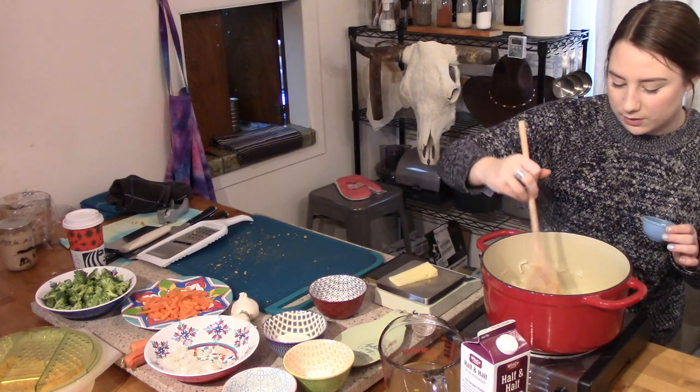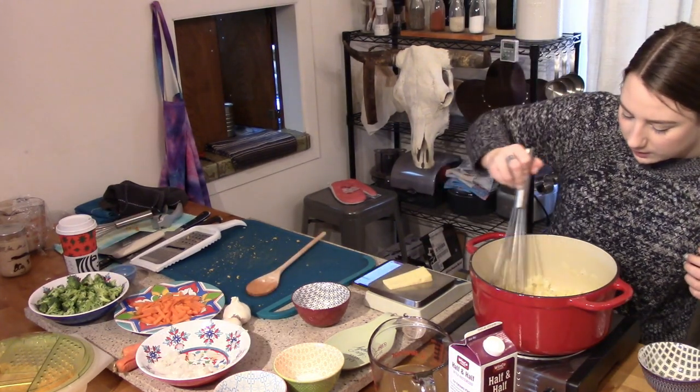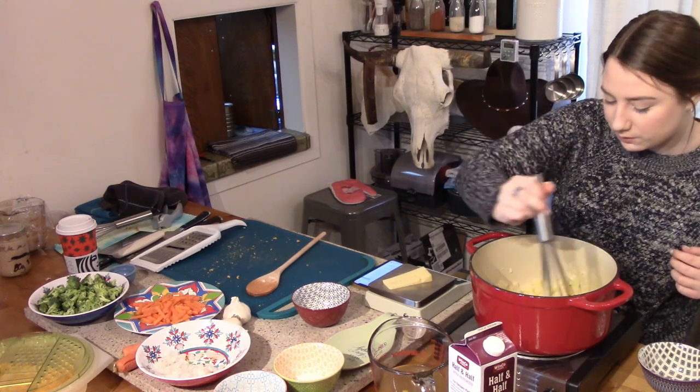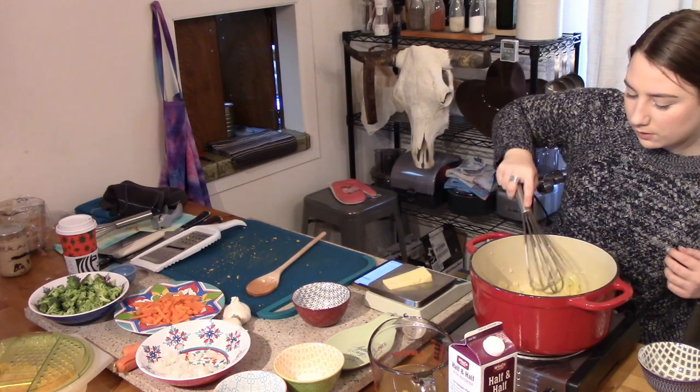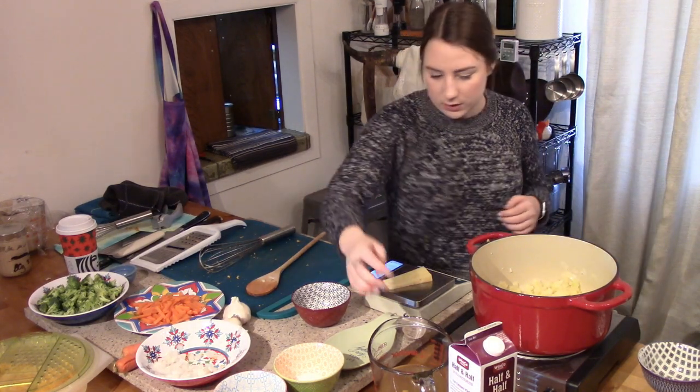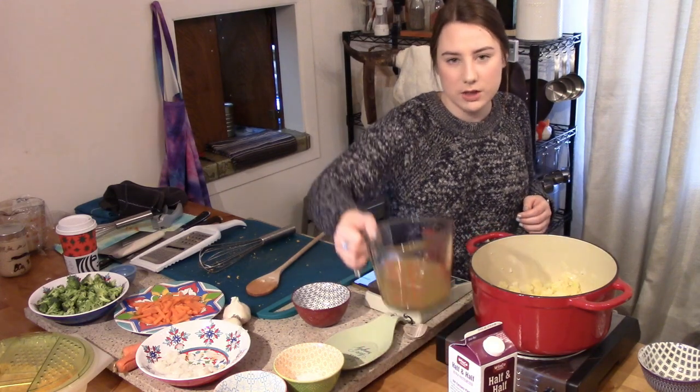I just smell garlic cookies. So once this is a golden color, looks yellow to me, but same thing. You're gonna stir in the 2 cups of chicken stock.